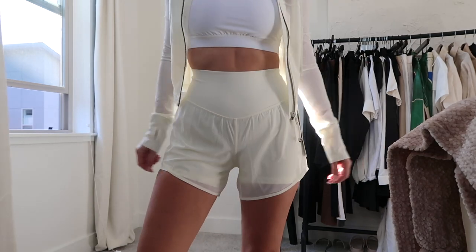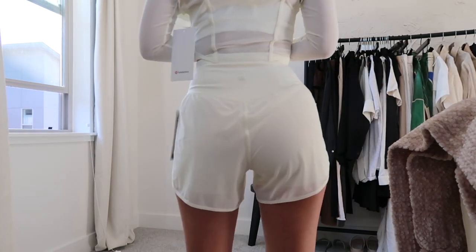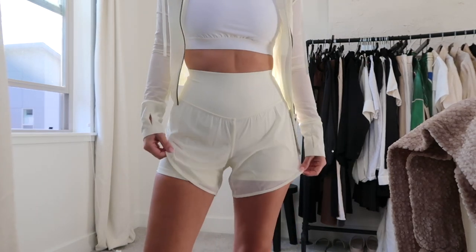So this is the new Nulu and mesh high-rise yoga short. It's so cool because it looks like Align shorts underneath it. It feels exactly like Align shorts, but then it has this mesh overlay on top of it. It's high-rise. They say it's a 3.5-inch inseam. I guess it could be. It feels maybe a little bit longer, more like 4. Oh, it is. The liner is 3.5, but the length is 4. That feels very on par.